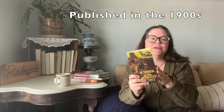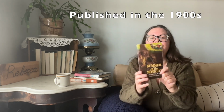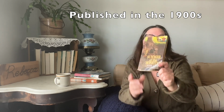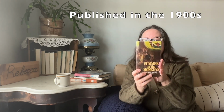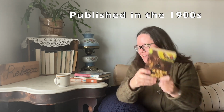And then it also is a tearjerker. But unlike Where the Red Fern Grows, which is a tearjerker and you feel like your heart's been ripped out and stomped on and thrown out, this one is a tearjerker in all the good ways. So Wilson Rawls redeemed himself in this by writing Summer of the Monkeys. So if you haven't read it, this is your sign.